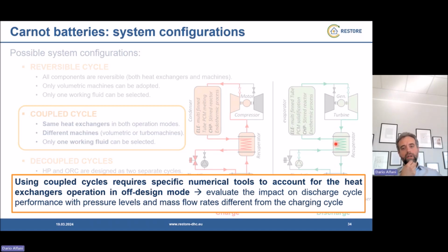The numerical study of this kind of system is a bit more intricate than simple thermodynamics, because the design of the heat exchanger in one operating mode would then affect, in off design, the operation and the performance of the discharging mode. Thus a correct evaluation of the performance, and also the understanding of the trade-off between performance and cost, must be faced with a specific numerical tool that has been developed during this project by Politecnico di Milano.